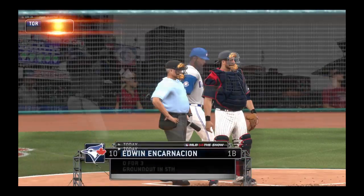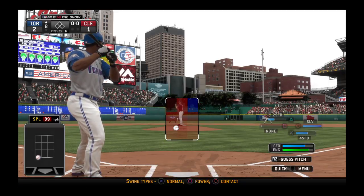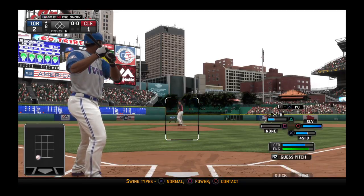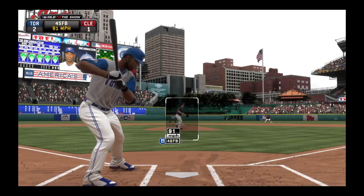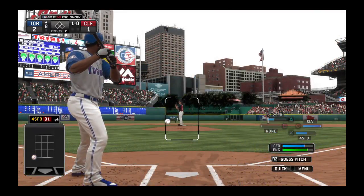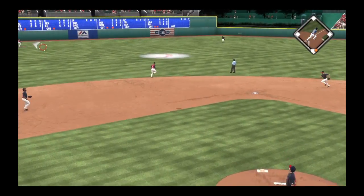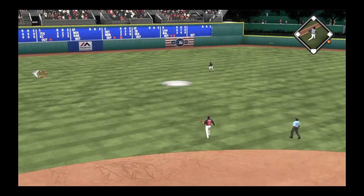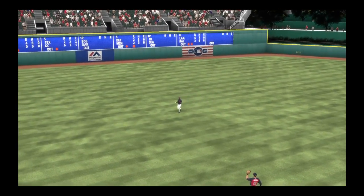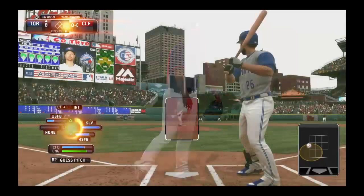Edwin Encarnacion will stand in, and they've been able to hold him in check so far. 0 for 3 to this point. Yeah, it's kind of surprising that he's been a non-factor in this one. Usually a major force in their offense. And the first pitch of the inning here misses down and in for a ball. It's 1-0. And he swings at the fastball here and lifts it into the air to shallow center. And this is hauled in on the run for the out. And he had a lot of ground to cover to get to that one.